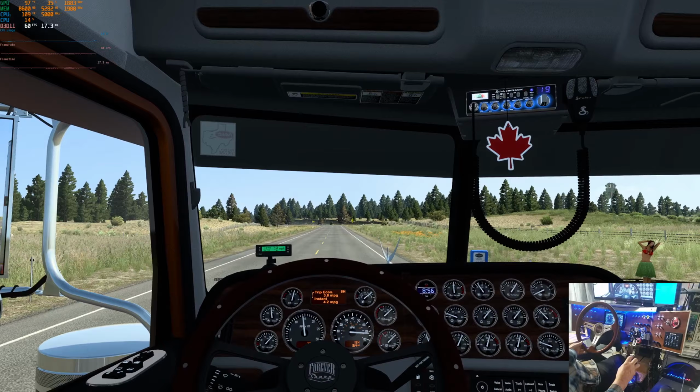Light should go green. There it goes. Yeah, so where's it there? 60,672 pounds. Wow. When I was looking at the cargo market, I thought it said 59,900.